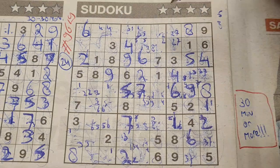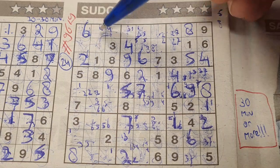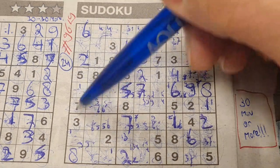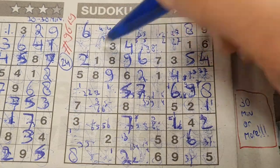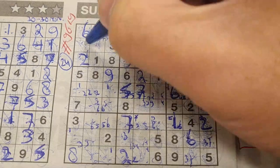1, 2, 3, 4. Need a 5. Well, the 5 should be there. 6, need a 7. Well, we have a 7 here. So the 5 and the 7 go in those three boxes. It's a triplet, 4, 7, and 5. So one digit left. 1, 2, 3, 4, 5, 6, 7, 8. 9 is missing here.